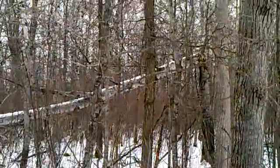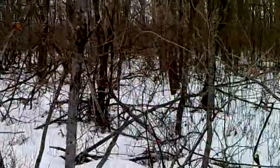Well, actually, it looks like... So, we'll see what happens with that one. But everything around here, look at that. Dead. All this stuff that you see down here, all this debris.